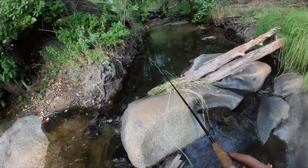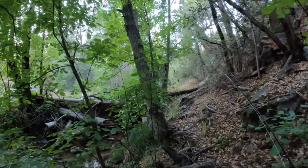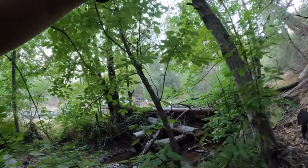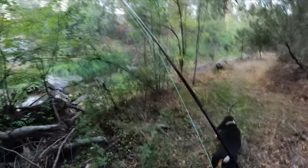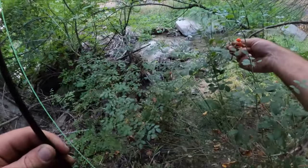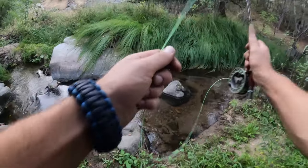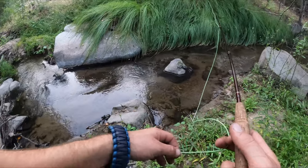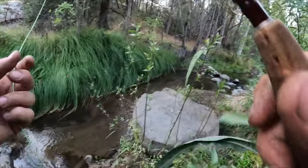The water is so low right now. I imagine it's hard to catch a fish anywhere right now. You know what? Beautiful rose hips. A few of them. Stay close, Puppy Chang.